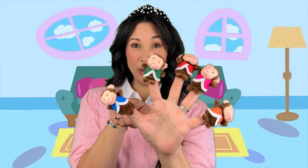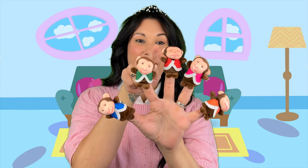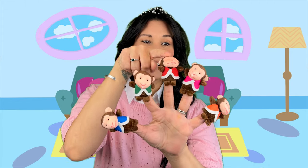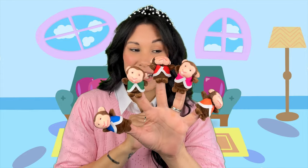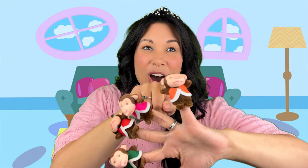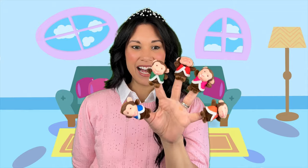I have a blue monkey, a green monkey, a red monkey. What color is this one? Yes, a pink monkey and an orange monkey. Can you see them? Wow.